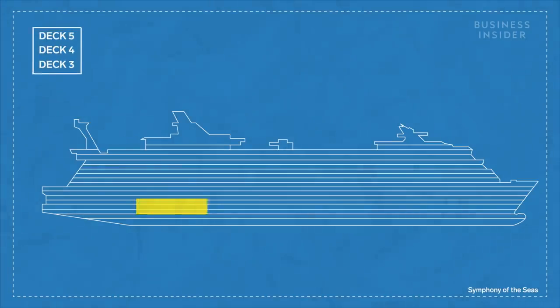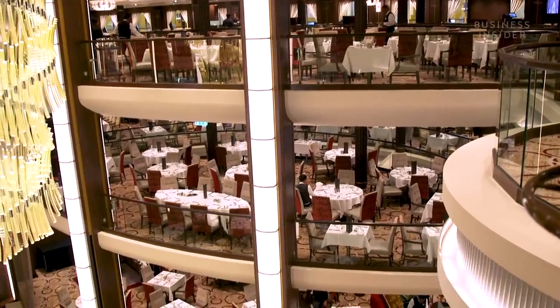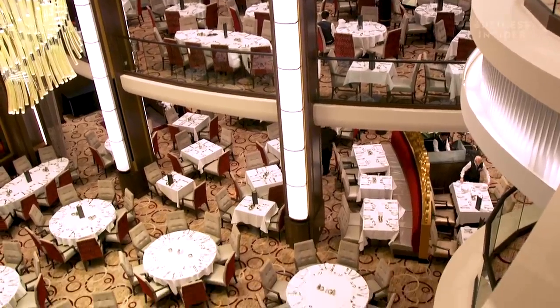But the largest amount of food is reserved for the main dining room, which spans 3 decks and serves up to 6,000 people a night. Eating here is included in your ticket.